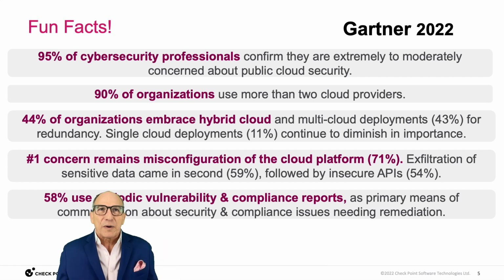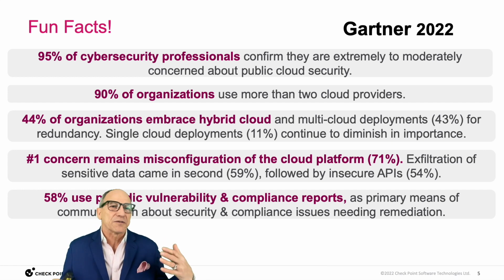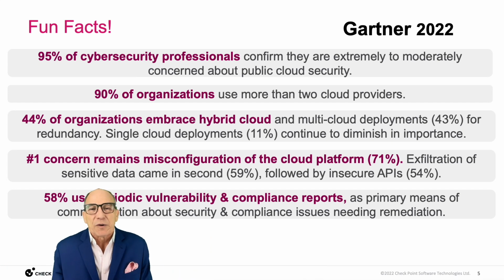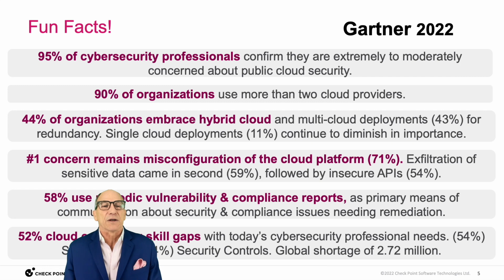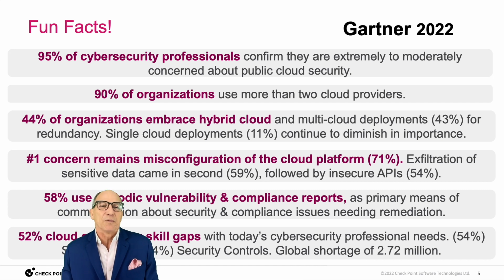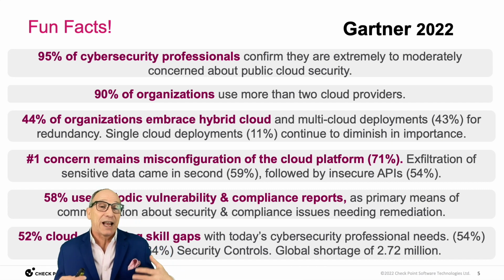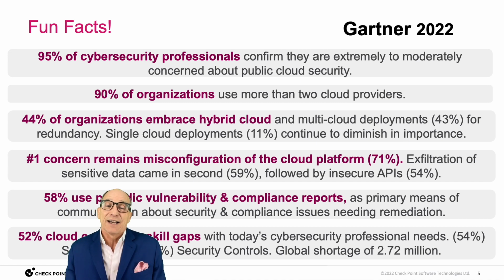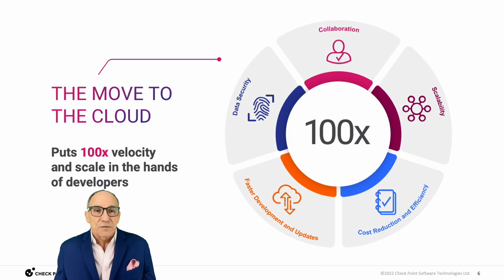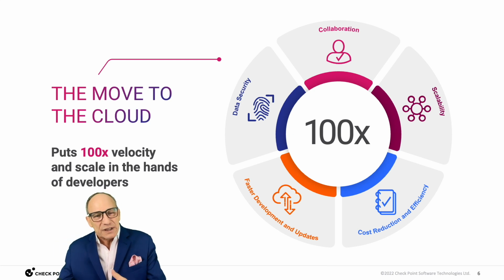58%, this speaks to the critical need for periodic compliance reports, vulnerability reports, and information. Why? Because we have so many alerts and so much information, we really need to boil it down, and these are becoming more and more critical. And finally, almost 2.75 million professionals short of what we really need speaks to how powerful it can be to have powerful, intelligent, and highly capable tools to help minimize the impact of having so few professionals.